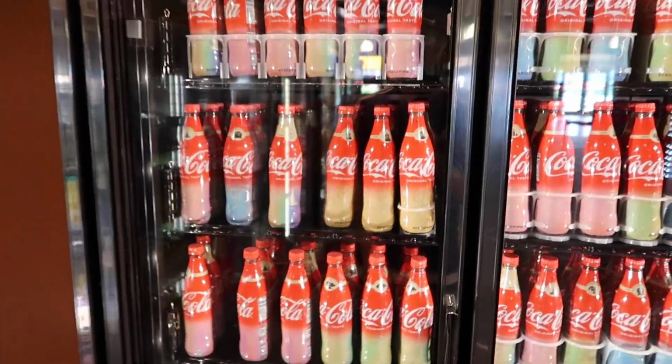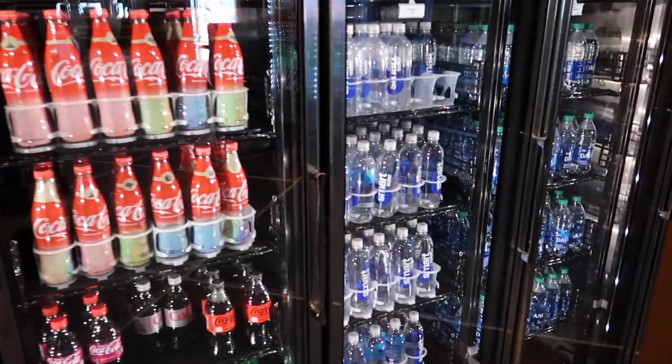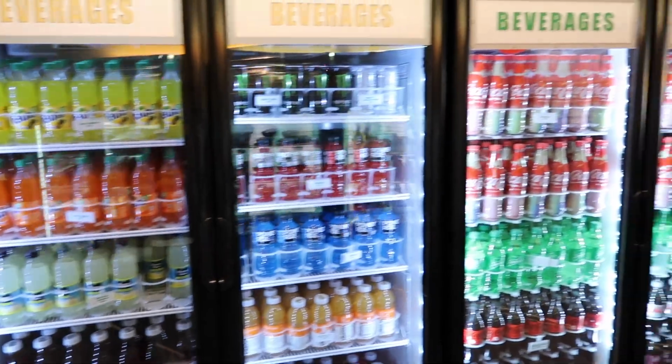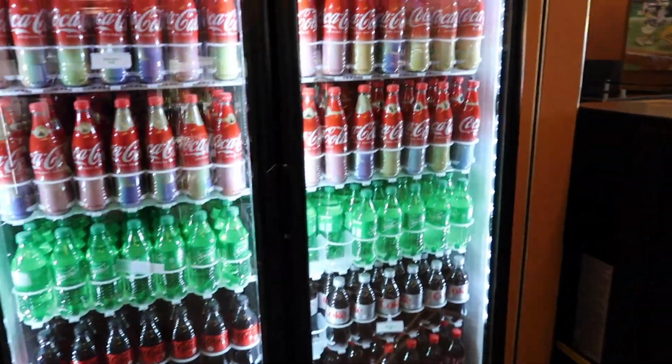And then look at this, guys. They have a bunch of the 50th Coca-Colas, which is super cool. But then they've got water, they have Fanta, pretty much anything you need. I feel like they have it here. They have even more Coca-Cola over there too, Powerade. So a bunch of different options here at the market.